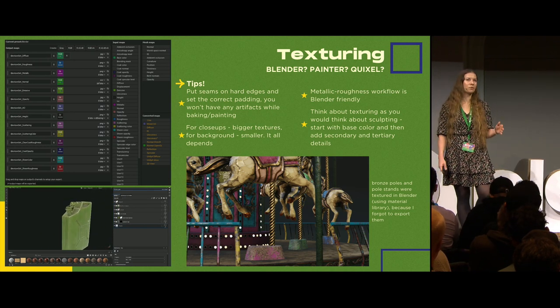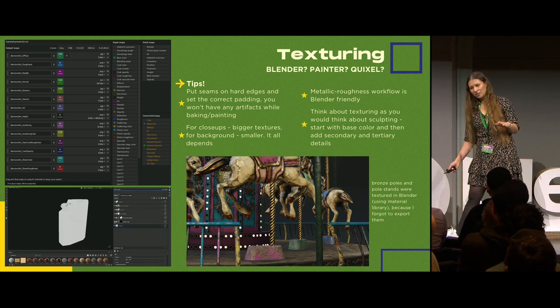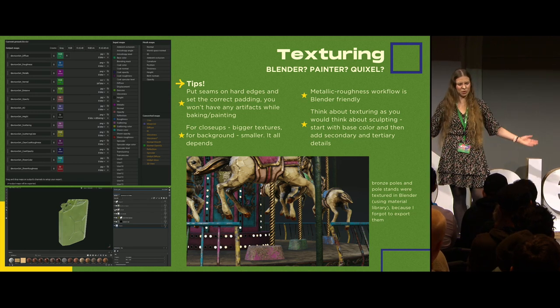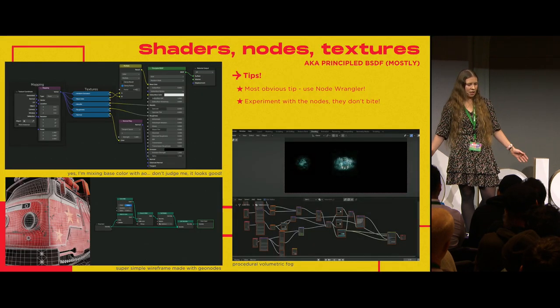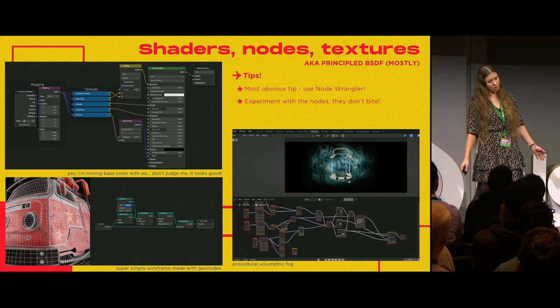And also when I'm working for clients, there's not always that much time to really paint textures. I'm just using external libraries. It just works really fine. So you can do it too. You can mix them. The next step is exporting everything to Blender again.